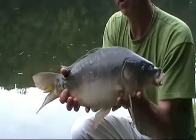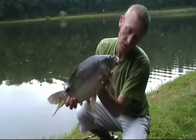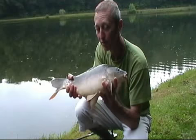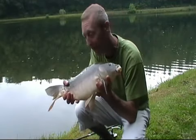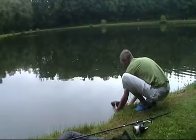This one weighs, I don't know, about 3 pounds. Pretty little fish. Has one hook mark in its mouth and it's mine. It's never been caught before. We just put it back. Go and grow big.